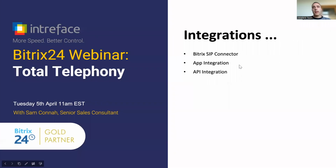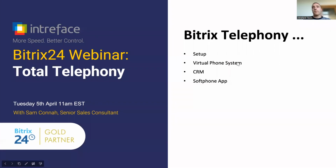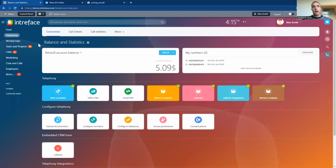Okay, so that there is a look at the Bitrix24 telephony setup. Now let's take a look at the Bitrix telephony inside the CRM system. Let's see how that integration that we just saw in the settings, how we can connect the CRM with our numbers, and how that looks directly inside the Bitrix24 CRM system.